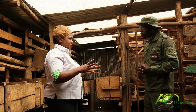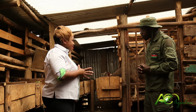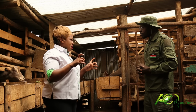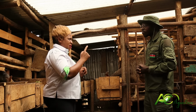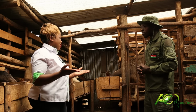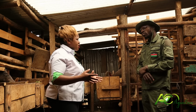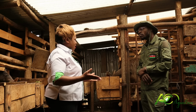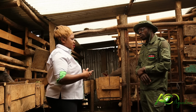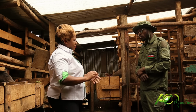You see all those things about breed. Number two, you need to know about diseases, so that when you see a certain behavior, you can understand it's a certain disease. Number three is about structures. Because you can see some farmers just buy the goats, they put them on the cold, and then the goats get pneumonia. And then after that, maybe you don't know it is pneumonia, there is no treatment, the goat dies.